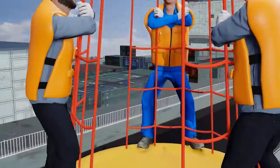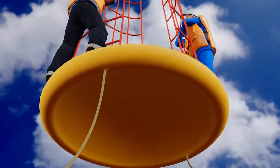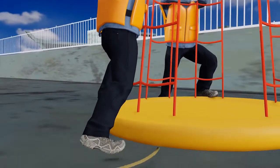When the basket lands on the vessel deck, step off as quickly as possible to avoid possible contact with the crane hook and slings if the vessel is heaving and rolling.